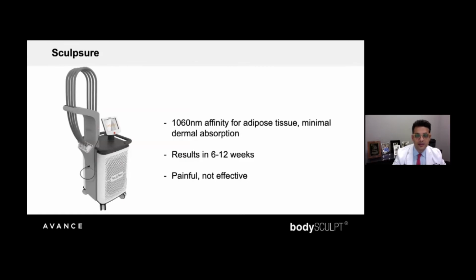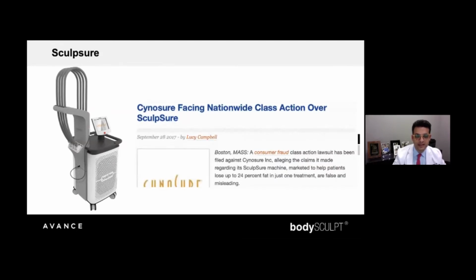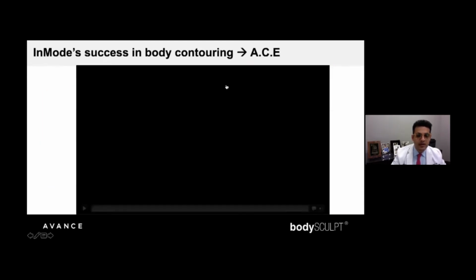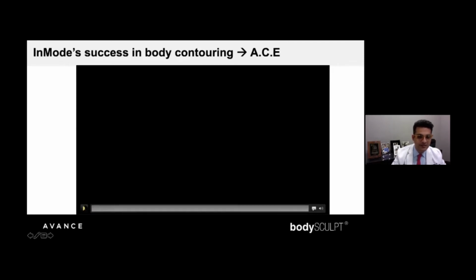Sculpture I'm not going to talk about because it's a device that doesn't work and it's painful. And as a matter of fact, in the United States, there's a class action lawsuit regarding false claims and how it doesn't work. So back to the aesthetic patients. So skin, fat, and muscle. Now, InMode is probably the leading radio frequency company internationally. And here's the reason why.